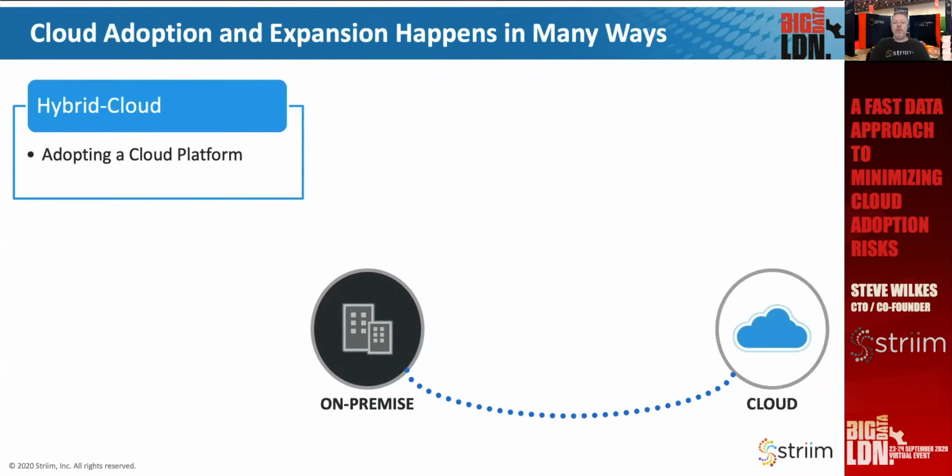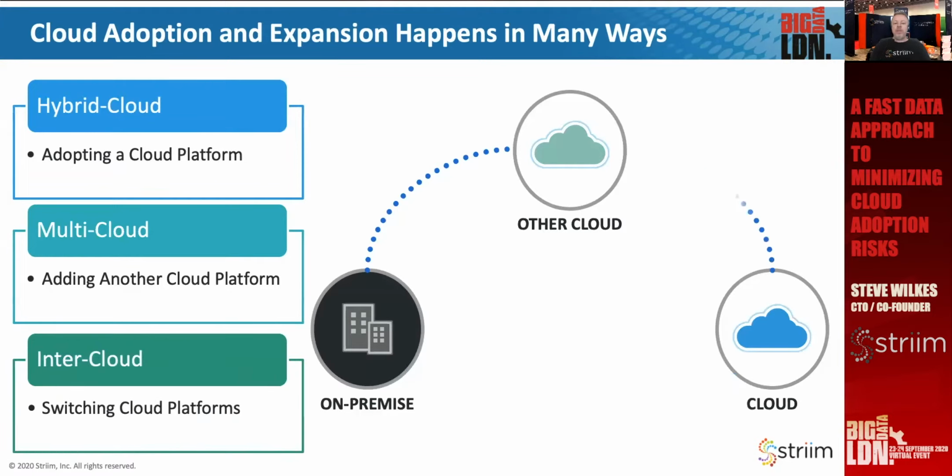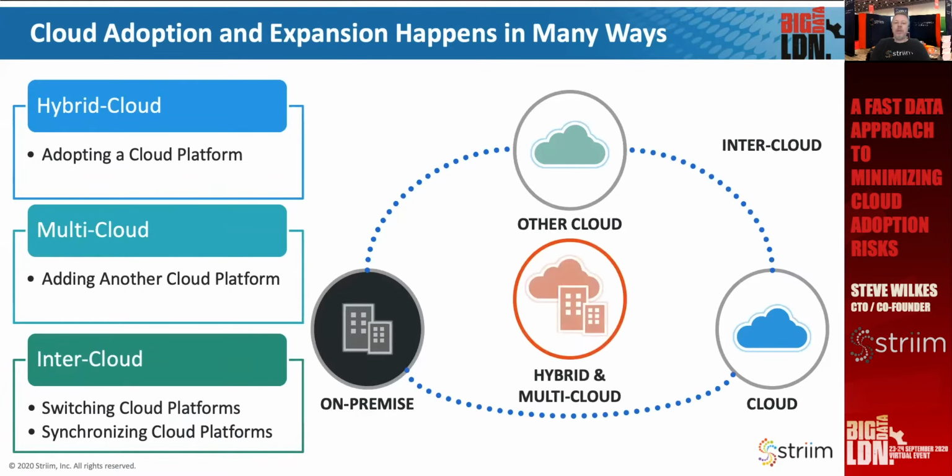There are many ways in which organizations are looking to adopt cloud, but unless they're a brand new company, they have to consider the existing on-premise applications and data. Adopting a cloud platform will typically involve some degree of data migration or continual integration from on-premise to cloud. And a good proportion of companies will utilize multiple clouds for redundancy purposes or because of a specific technology requirement. Organizations may also switch clouds due to economic or other reasons and move data between clouds to synchronize databases or applications.